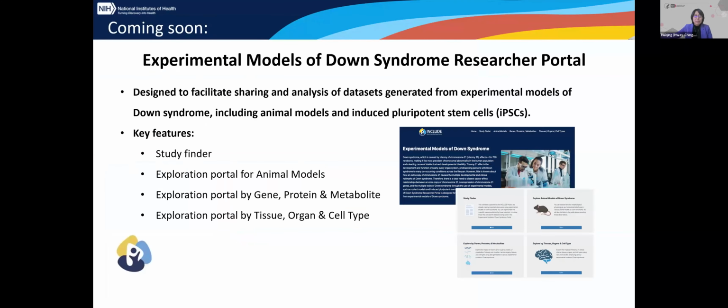As Dr. Bianchi mentioned at the INCLUDE investigators meeting last week, we will have the experimental models of Down syndrome research portal coming soon. Key features include a study finder, an exploration portal for animal models by gene, protein, and metabolite, and also by tissue, organ, and cell type.